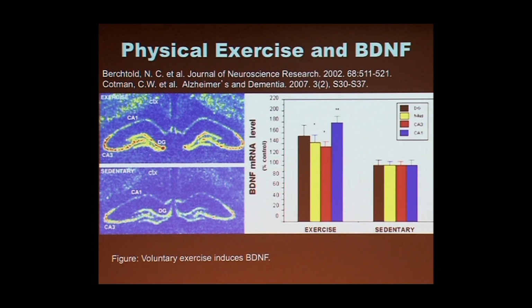So in this case, if you have rats run on a wheel for as little as a week, what you can see is that they have nearly a 1.5-fold increase in BDNF expression in their hippocampus. And these effects were also still noted, so they were still raised 3 months later in these animals. And so you can see here that there's this induction of BDNF in various parts of the hippocampus. So that's the dentate gyrus. This is the CA3 and CA1 regions.